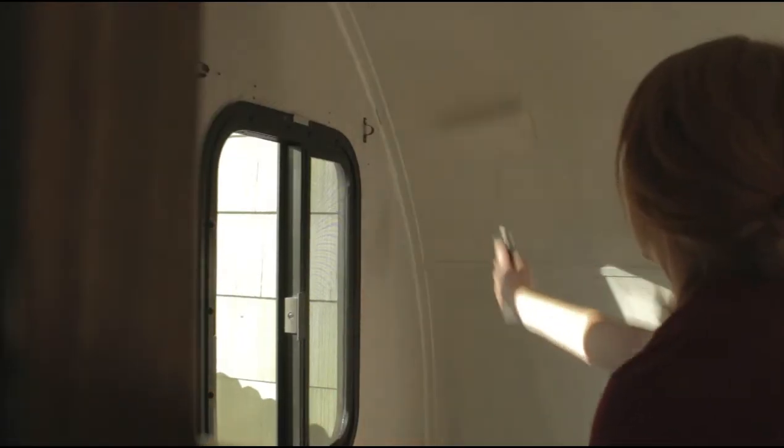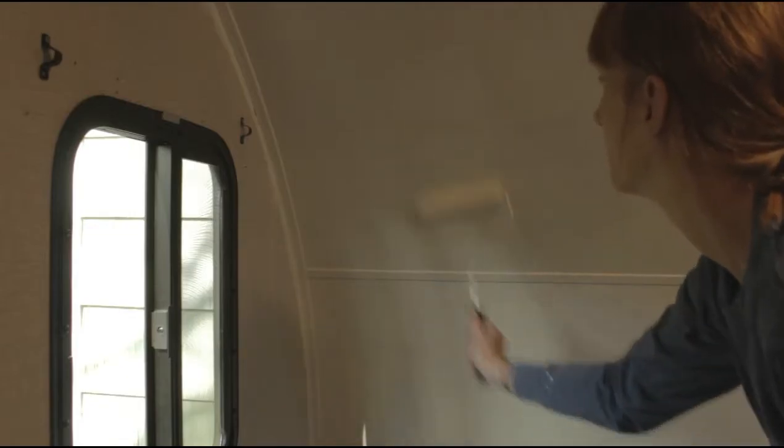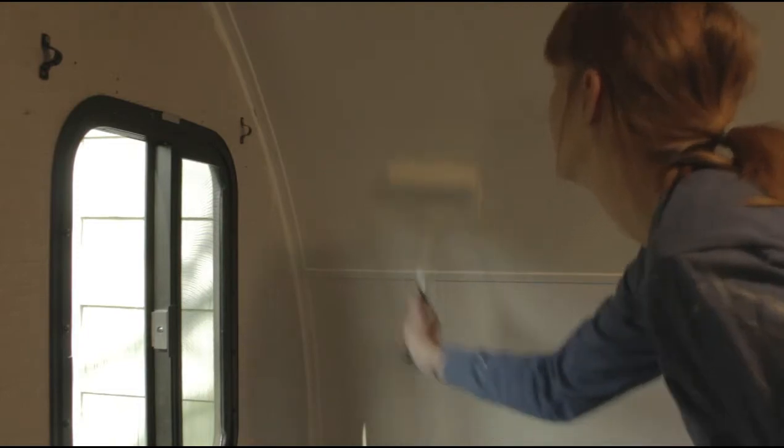That I'm not painting the area around the windows because I'm planning to do some wallpapering there. You can see the contrast there. And here's after that coat. And I decided to paint the ceiling as well because it was kind of a yellowish brown. Here's the next coat. There's a lot of painting involved in renovating a camper. As you can see, it's starting to really brighten up the place.